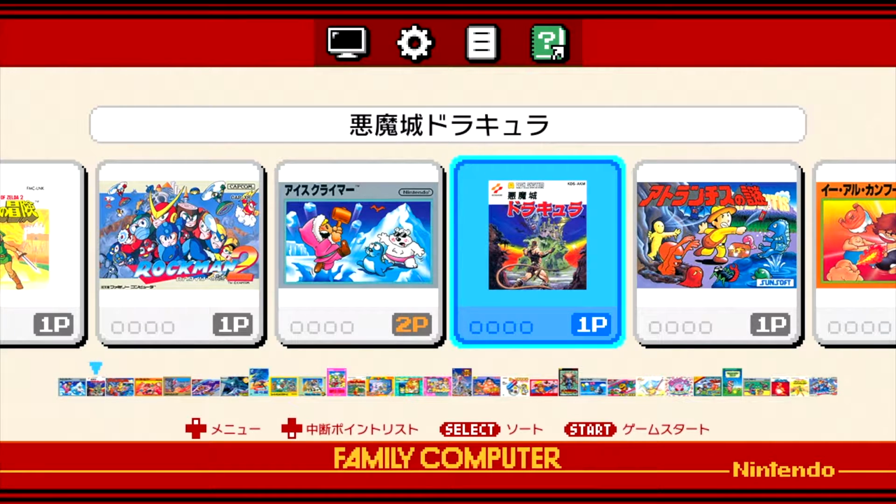Bask in its glory. As you can see, the menu system for the Nintendo Family Computer Mini is quite a bit different from the North American Nintendo NES Mini release. Obviously, the menu system is in Japanese, as well as having a few Japanese-specific games that the NES doesn't have.